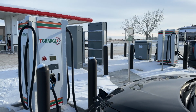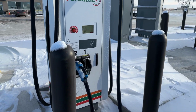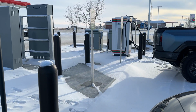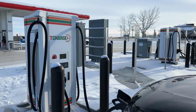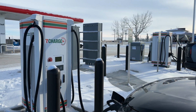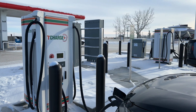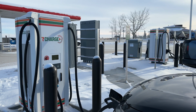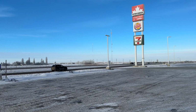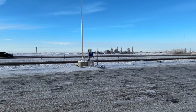There are 2 chargers here, obviously with 2 different connectors. Here you've got CHAdeMO and CCS. There you've got 2 CCS, but it's not too busy because, like I say, it's just outside of Calgary. So a lot of folks who are coming from Calgary to Edmonton will not charge here. But people who are going from Edmonton to Calgary, this is a great option. And it is located right on the highway.